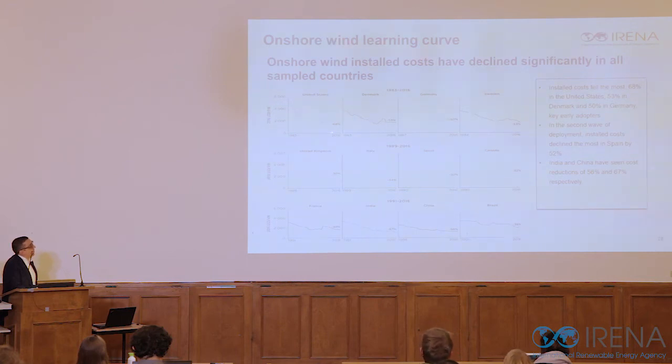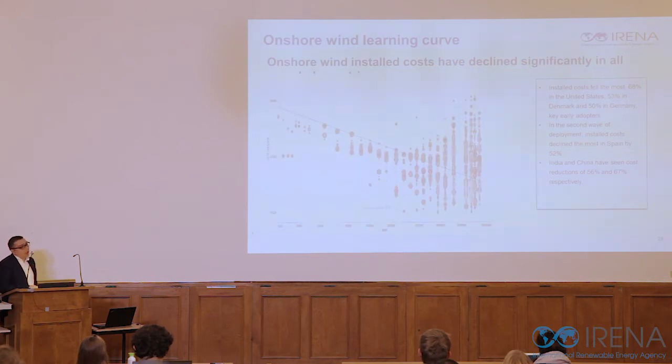This data set accounts for 85% of global installed capacity at the end of 2016. In our data set of 12 countries, we have seen cost declines of between 38 to 68% of installed costs, the largest ones being in early adopter countries like the United States, Denmark, and Germany. And the learning rate we have estimated for onshore wind at the global level is 9%. So basically, every time installed capacity doubles worldwide, onshore wind costs have declined by 9% up to 2016.